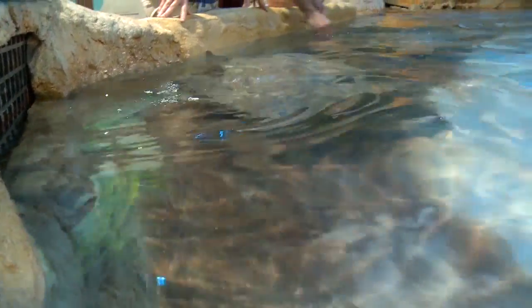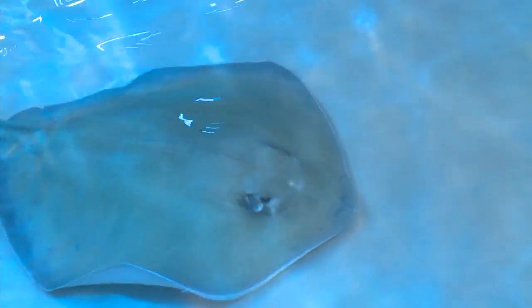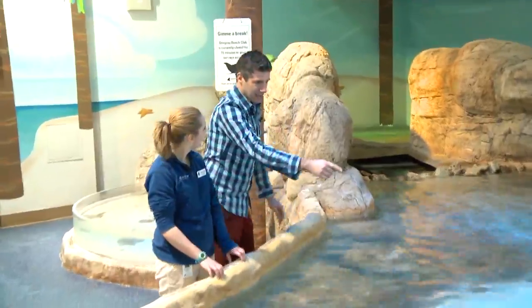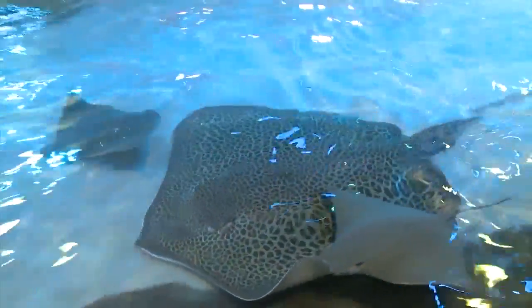Such a unique shape. The ones that are round and flat typically hang out at the bottom of the ocean where it's really sandy. But then our cow nose rays, the ones that are shaped kind of more like a kite, like to hang out more in the middle of the water column, so they will keep moving. It looks like that's the biggest one you have in here. You're absolutely correct. He is our leopard whiptail ray.